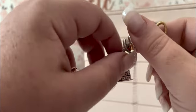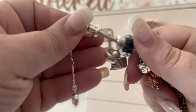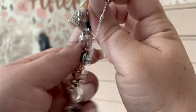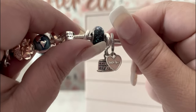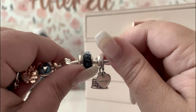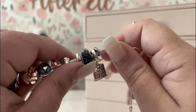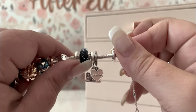Then we have this little charm. I got this one for Mom. And it says, I want to travel the world. And on the other side, it says, with you. It's a little travel charm. I have the matching one on my bracelet. And then I am going to eventually get the matching pink hearted mother-daughter version to go with it. They also have the mother-daughter version in rose gold and in red.